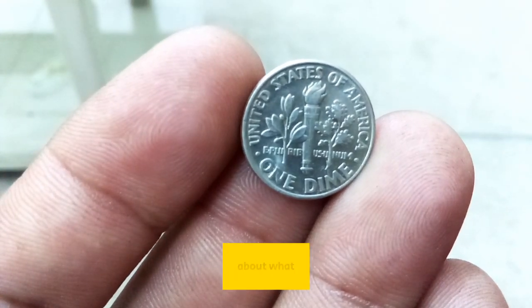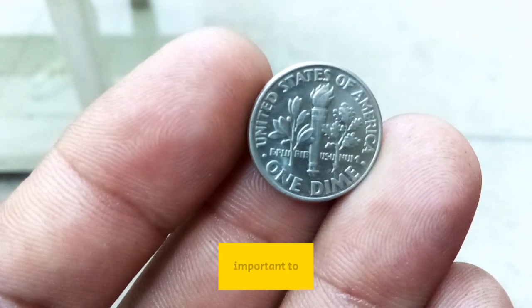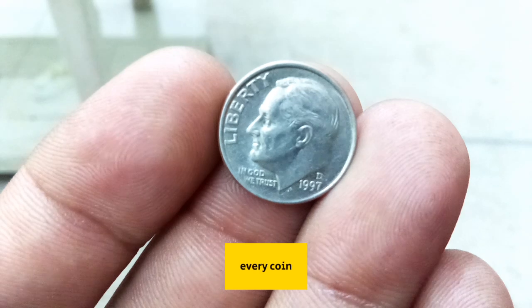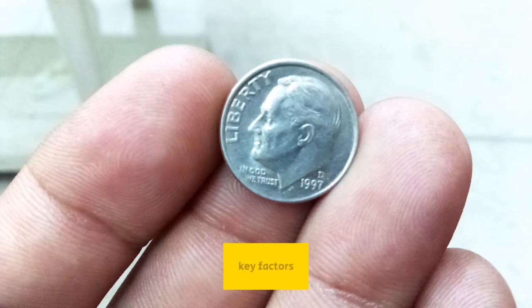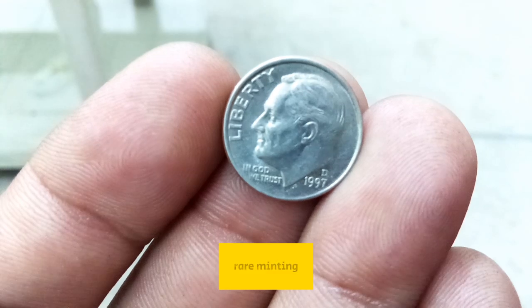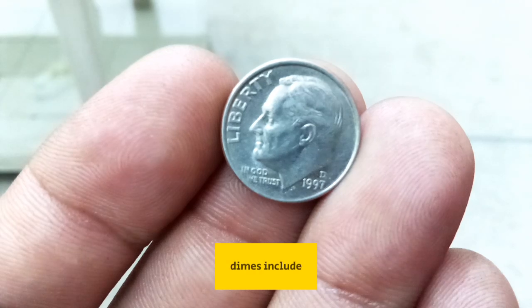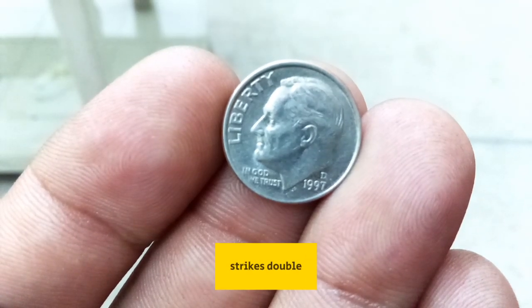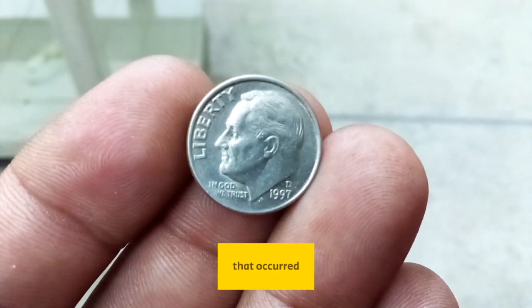Let's talk a bit about what might make the 1997 dime special. It's important to remember that not every coin in circulation is a rare find, but some key factors can influence a coin's value, such as errors or rare minting mistakes. Common minting errors on dimes include off-center strikes, double die errors, or even unique markings that occurred during the minting.